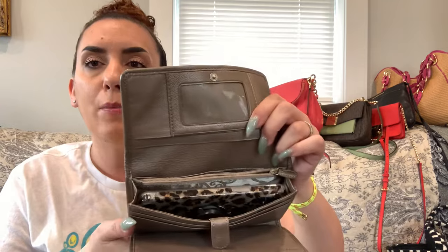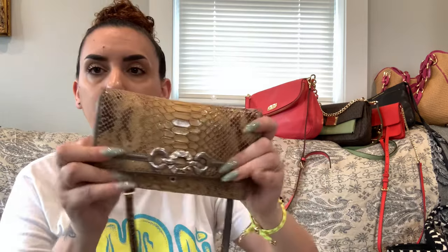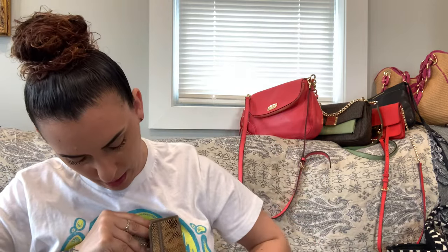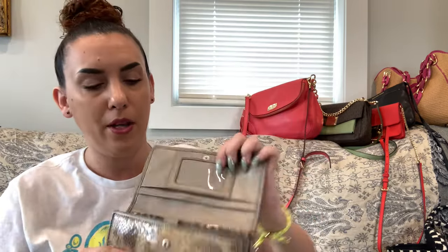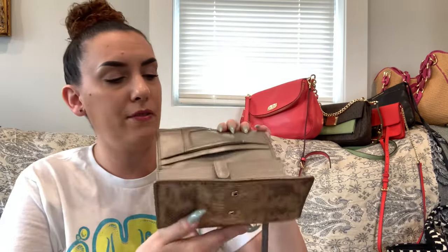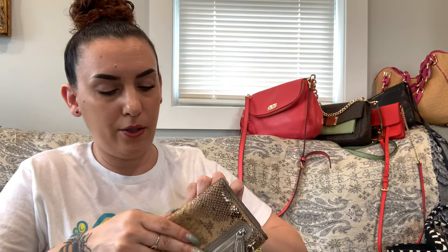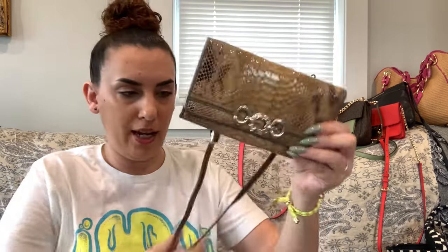If you wanted to put your phone in here, you can. I have a pop socket and a case on. If you have a pop socket, I would at least take that off. But it does fit even with the pop socket on, and it does button, but as you can see, it kind of sticks out. So I would take the pop socket off and maybe even the case if you wanted it to fit the best that it can. Okay, so for the Brighton wallet on a chain, we are going to do $30.